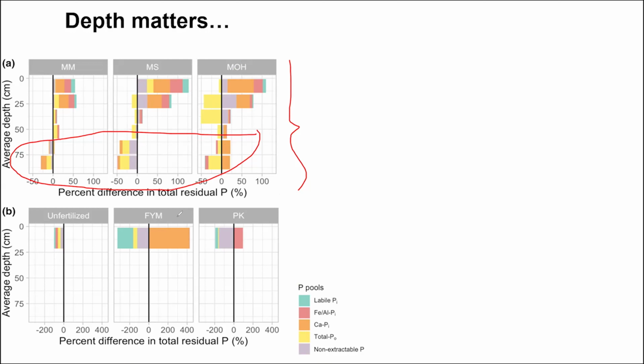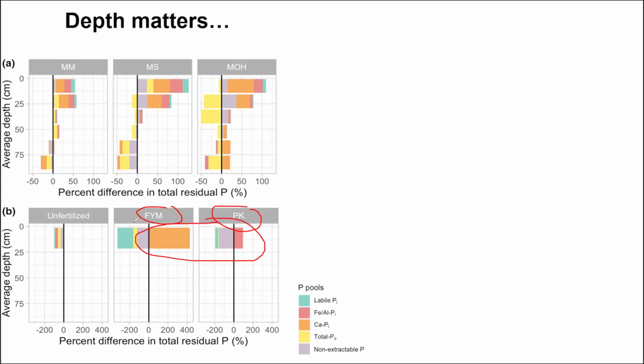The second example here is from Rothamsted. We have the same depth axis just to emphasize that there was just one depth here. Good example of how you've got a negative P balance for this treatment because it's unfertilized but cropped. And if you have a positive P balance of similar magnitude between farmyard manure versus P plus K, the speciation, or let's say the fractions, look very different. So there is a bit more total residual P in this treatment versus this one, but completely different forms of phosphorus. Even while we're depleting other fractions of phosphorus, we have increases in different fractions.